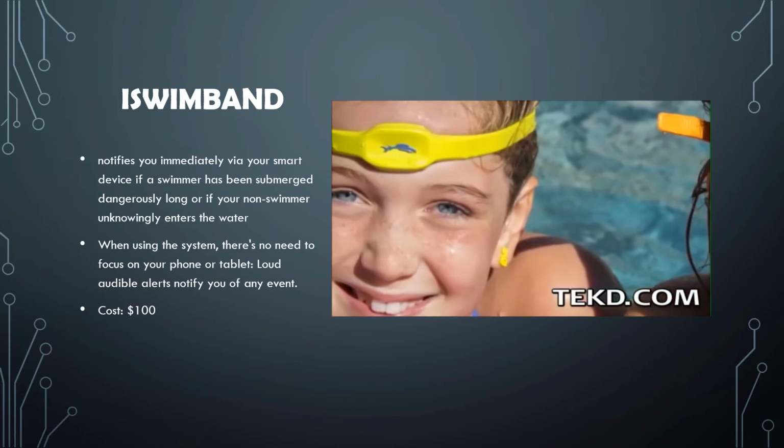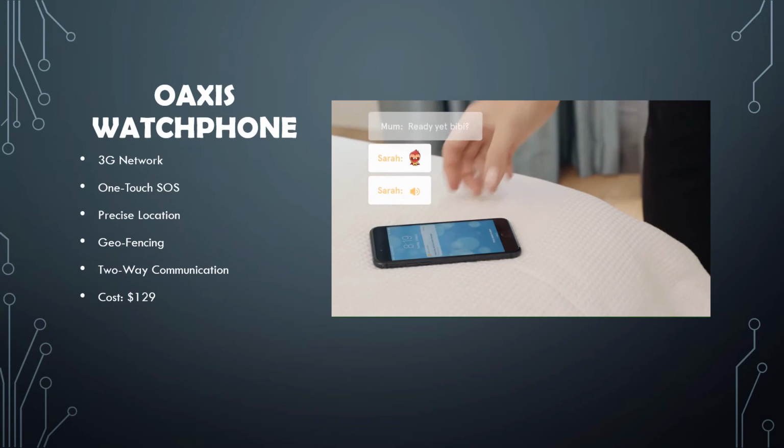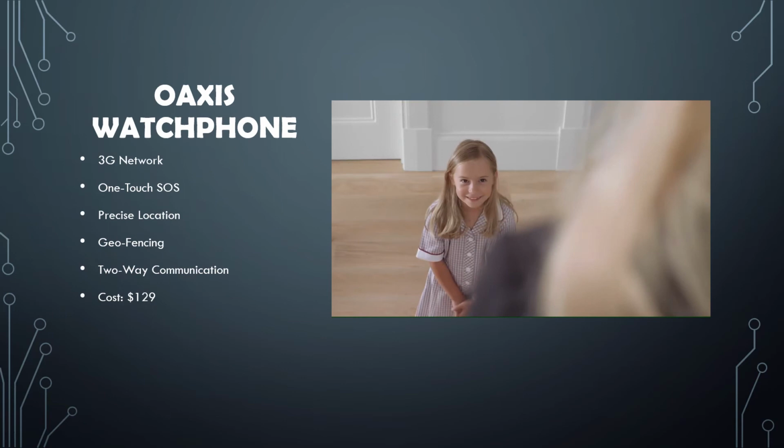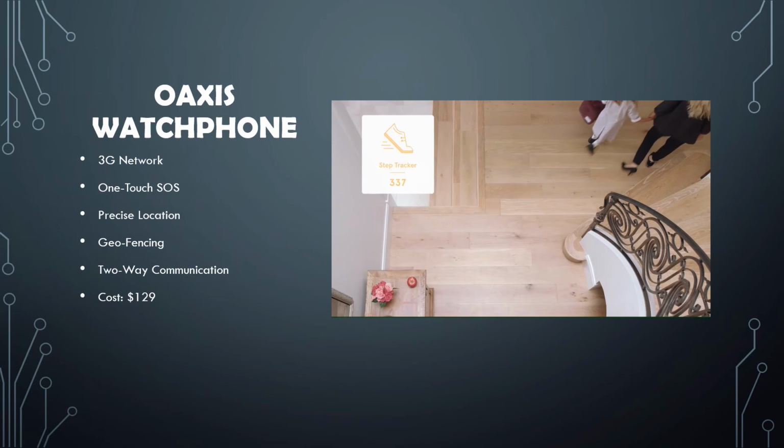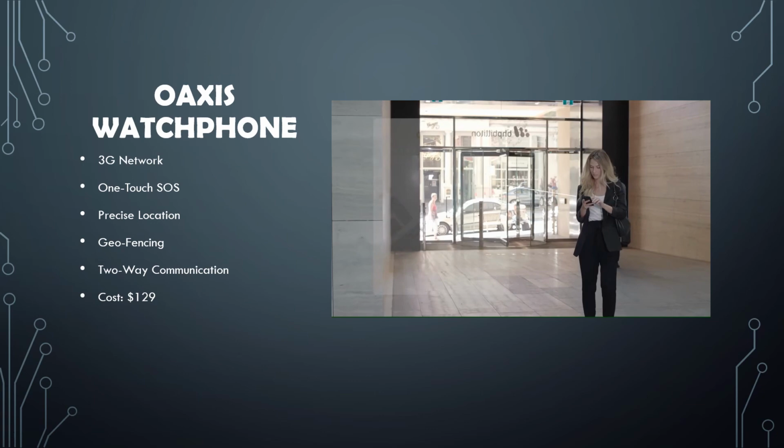WatchBone by Oaxis is the first of its kind. Ready when you are. Allowing children to connect with their parents like never before. And with 60 hours of battery life and an inbuilt step counter for your kids' fitness, WatchBone is much more than just a phone. No matter where you are or no matter the time of day, WatchBone sends real-time GPS positioning direct to you, whether you're on iOS or Android.